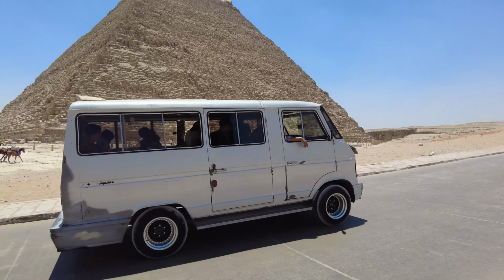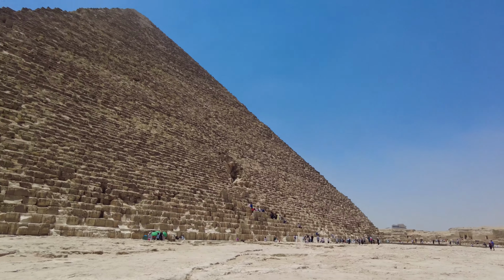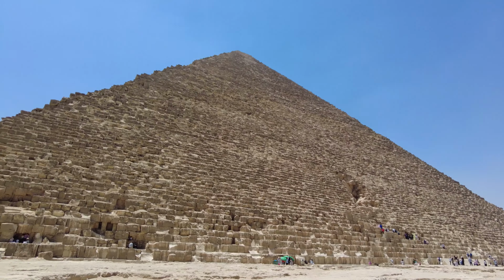If you have a lot of cash, you could also book a private tour. That way you can customize your trip and you don't have to follow along with a bunch of other tourists. Or you could simply book a private taxi for the day and then a guide when you get here. That option is gonna cost you a bit though.